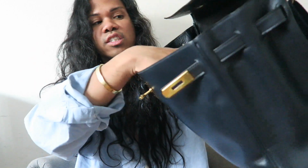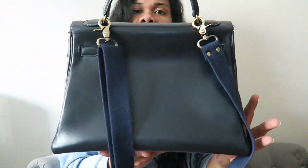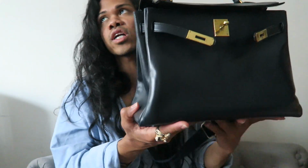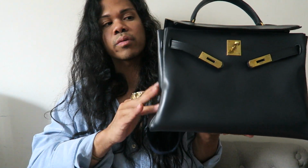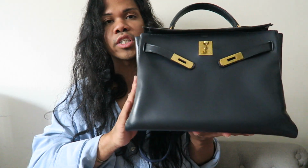Oh yeah, and I didn't mention that there is a zipper pocket here, and no back pockets. But overall, would I buy this retail? Probably not retail, buy it pre-loved. I would probably stick to the Retourne.